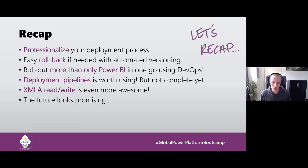I think this is really important simply because if we're working in an agile approach and releasing a lot of content in very short periods of time, you might have an issue at some point and you want to do a rollback. If you do it with Azure DevOps, you can roll out more than only Power BI because you can connect the dots together. You can connect your data platform deployment with it or whatever you feel like.